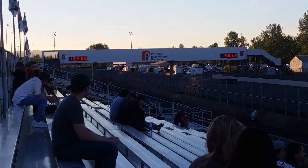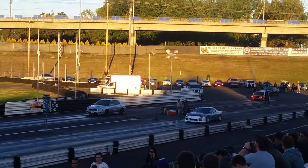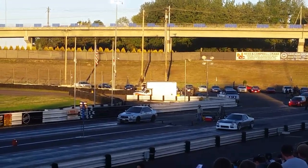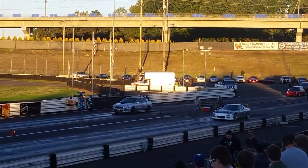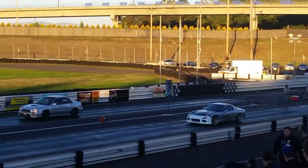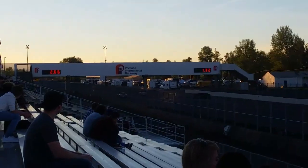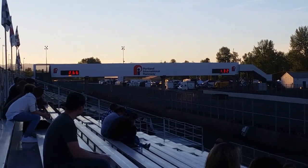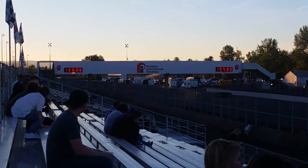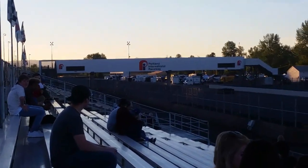At 12.4 versus 14.1. All right, you got an 02 WRX versus RX7 FD. I think it still has a rotary in it. Versus 12.7 for the FD.